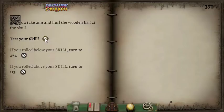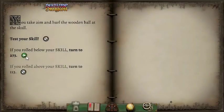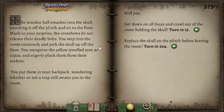So I have to test my skill first. Alright, come on, please. 8. That's it. You definitely passed the skill check. You needed a skill score of 9 or below, and you rolled a skill score of 8. Excellent. Okay, that's what I got. Let's see what I have here.